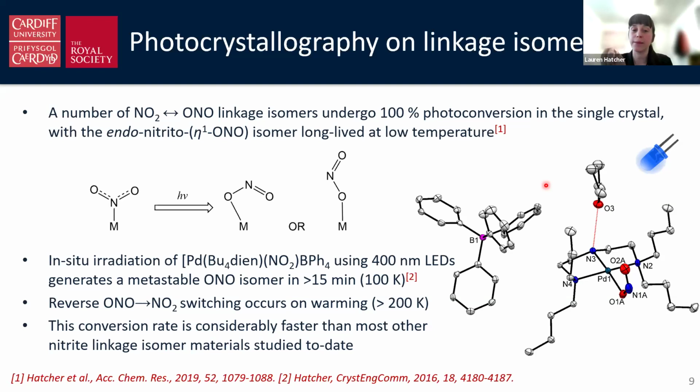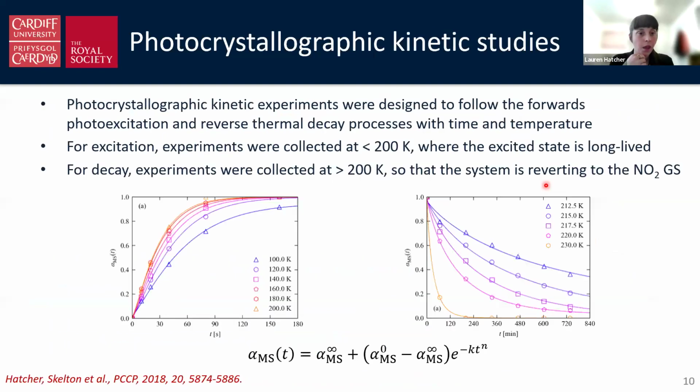So if we control the temperature, we can actually control the lifetime of the excited state. Because we realized this, we went ahead in about 2018 and developed some photocrystallographic kinetic experiments that were designed to follow the forwards photoexcitation and reverse thermal processes with time and temperature.